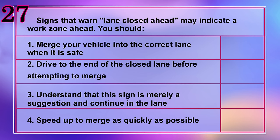Question number 41. You want to turn left at an intersection. The light is green, but oncoming traffic is heavy. So, you should 1. Use the next intersection, 2. Wait at the crosswalk for traffic to clear, 3. Wait in the center of the intersection for traffic to clear, 4. Take the right of way since you have the light. Correct answer is 3. Wait in the center of the intersection for traffic to clear.